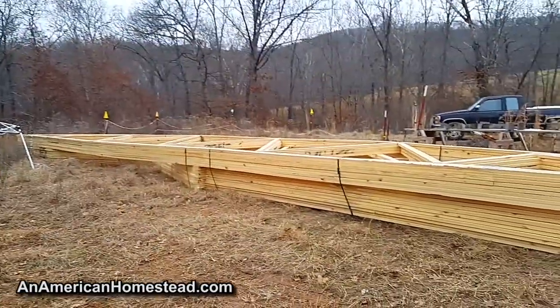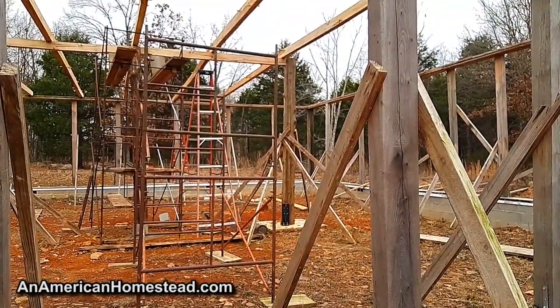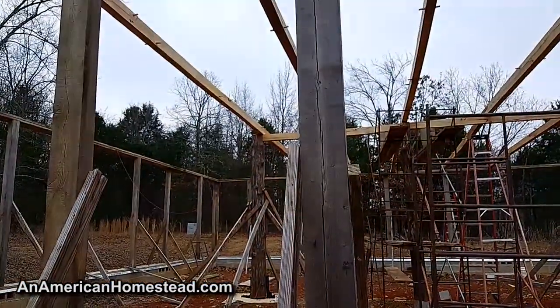So we'll give you a little bit of behind the scenes footage. And rest assured, when this is all done, we'll come back out here and give you a montage from beginning to end of this entire structure. So I think it's going to be really beautiful when it's finished.